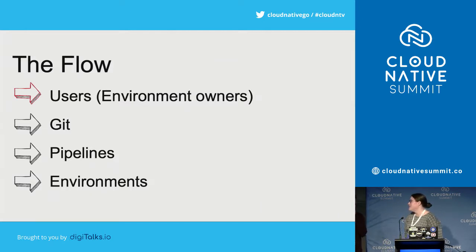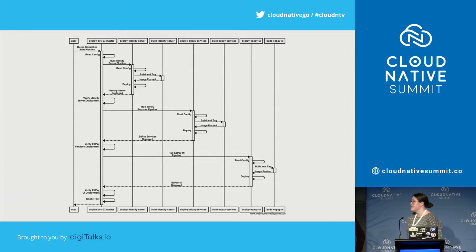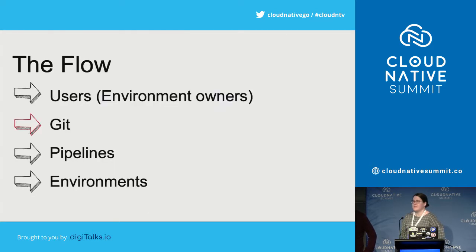Next, we're going to look at flow. And for these GitOps deployments, we have users or environment owners in this case. We've got Git pipelines, which for us are Jenkins pipelines. Jenkins is our CI/CD server currently, and the environments themselves. Now, this is the flow. This is not meant to be read or understood because it's a lot. We're going to break it down bit by bit as we go through the various parts of our flow.